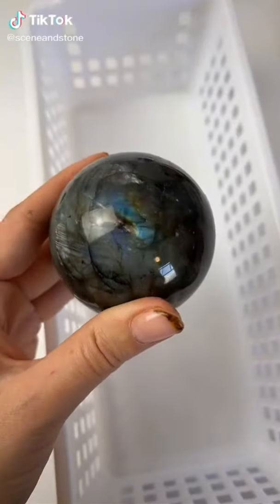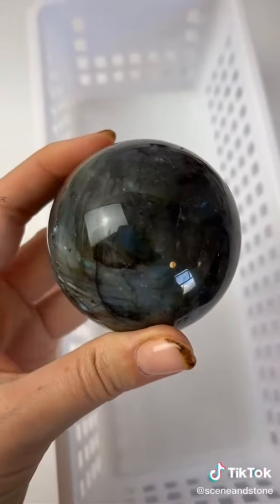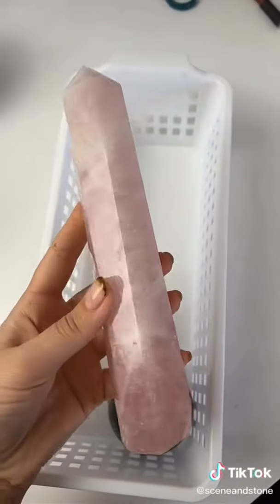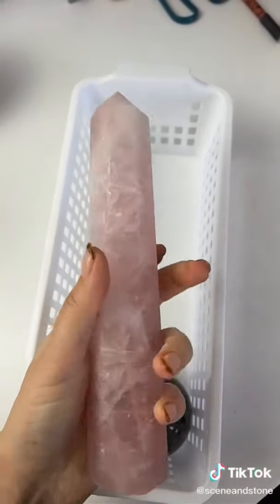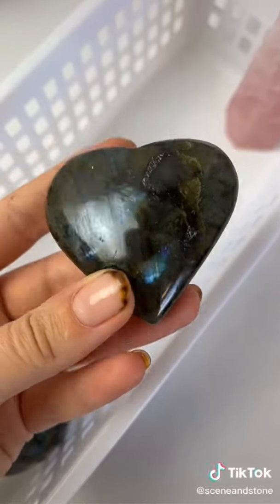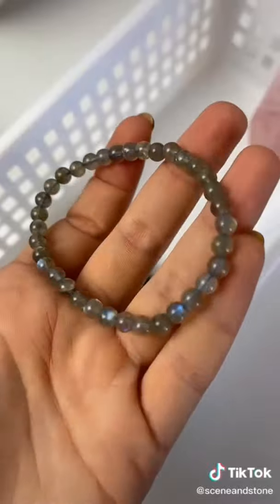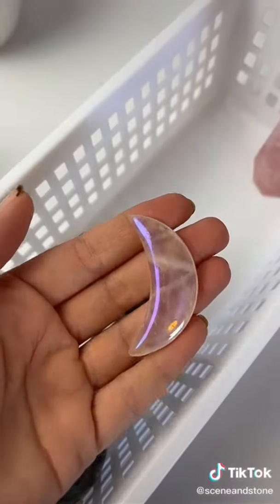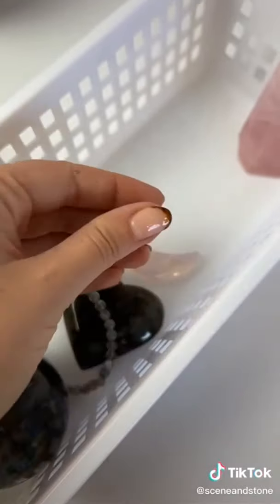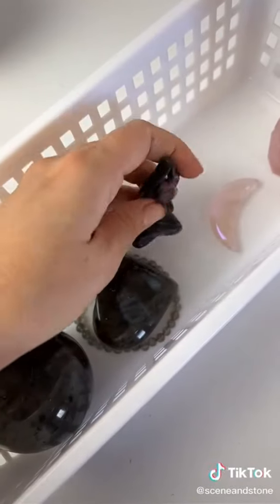Let's pack a 150-pound mystery box today. This person said that they love labradorite, so we're going with this absolutely amazing flashy lab sphere. We're also going with this really large rose quartz tower point. They said they love rose quartz too. What a masterpiece. A labradorite flashy heart as well, and a lab bracelet. This is A grade, it's so flashy and blue. An aura rose quartz moon and a rose quartz heart as well. And finally, this rhodonite goddess figurine.